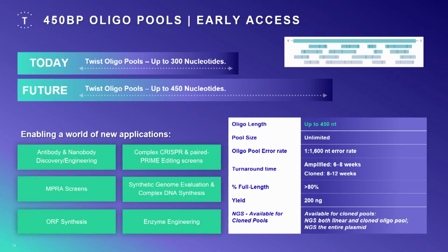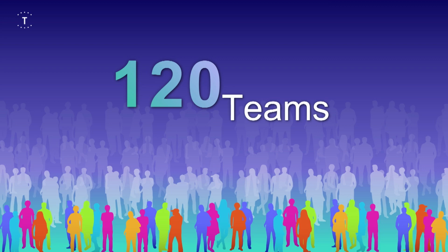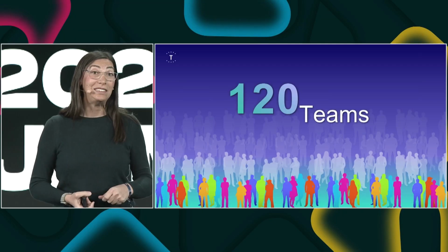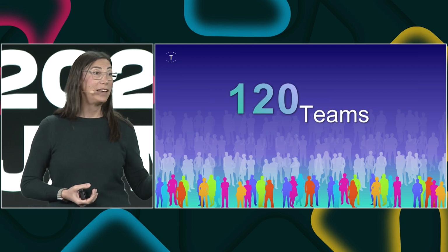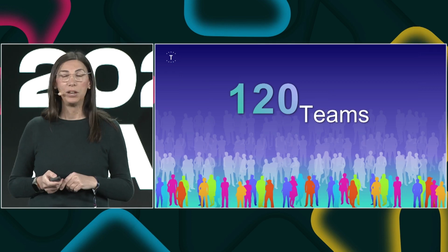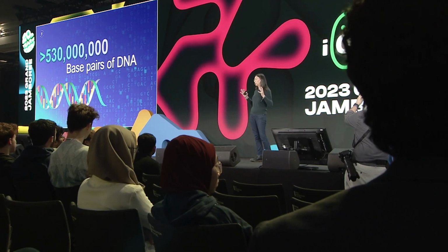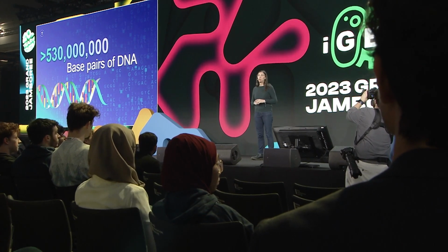So with that, I'll switch to our effort to support iGEM. We are very excited that this year, 120 teams used fragments and oligo pools from Twist. And we did some calculation, and over the last few months, we shipped more than 500 million bases to iGEM teams, right? So it's an absolutely massive amount of DNA, and we're very, very much excited with what you have done with it.